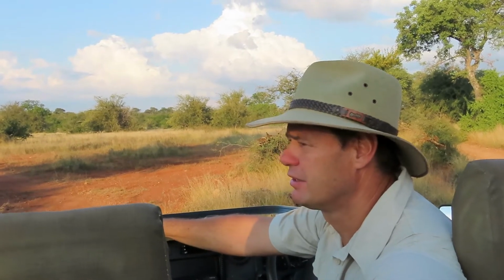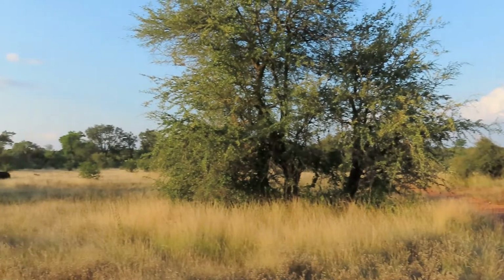So you'd notice we've got a herd here. It's a mixed group, males and females. And there's a little calf in the front there. You may have noticed that. This indicates to us that we have a breeding herd here. A breeding herd is a mix of bulls and cows and offspring.